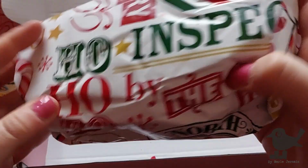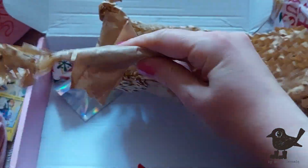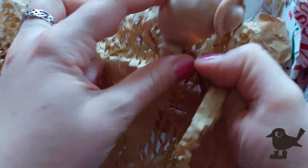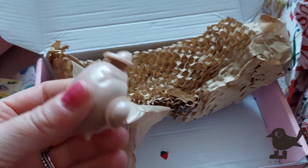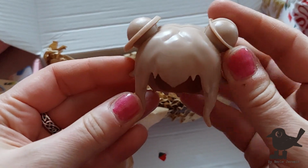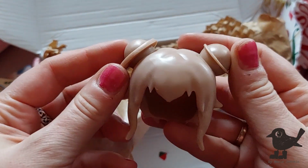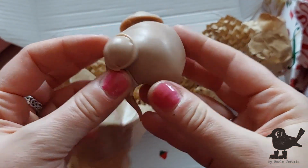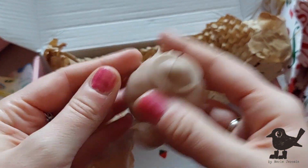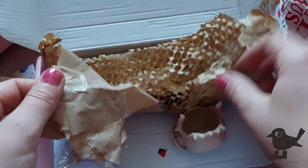Okay, we got the big whammy. Ooh. It is what I thought it is. I got a Saturn. Oh, this is so cool. This color is really pretty in real life. My camera is not picking up on it. It's this almost like mocha latte color. It's really nice.